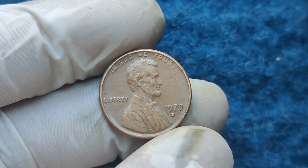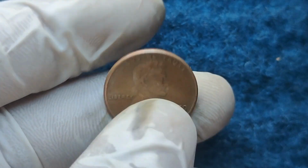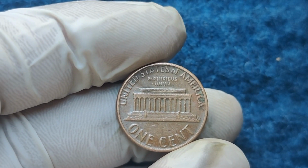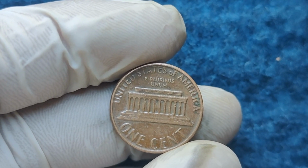Now, let me give you a pro tip. You don't need a magnifying glass or some high-tech gadget to spot the error. Just hold the penny up to the light and look closely at the date or the lettering. If it looks like it's got a shadow, bingo. You might just have a winner.